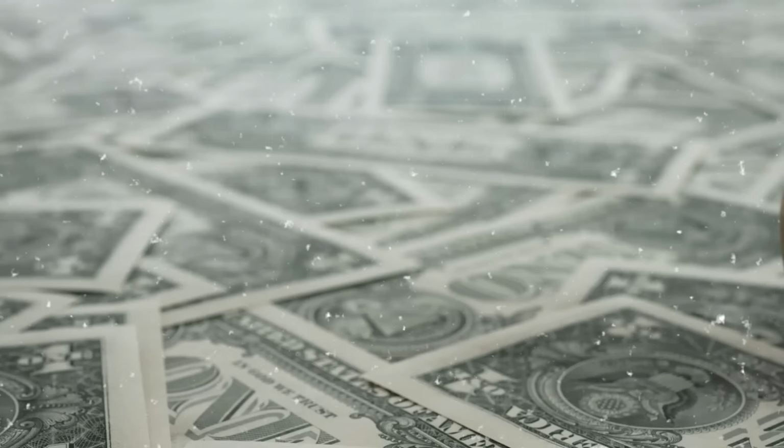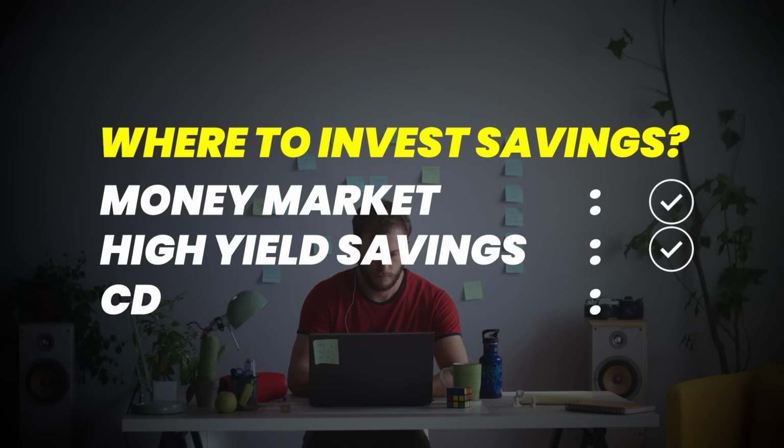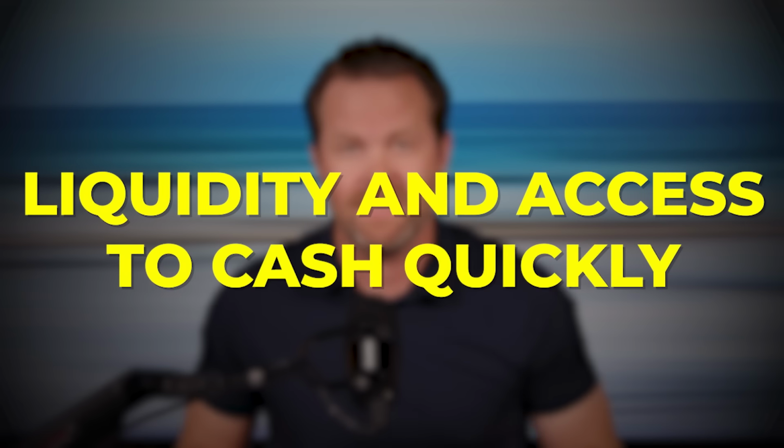Now, a lot of people stress out and put too much emphasis on getting interest on their emergency savings. Yes, put it in a money market fund or a high yield savings account, but do not get a CD. Those are not liquid. There are penalties when you pull money out from a CD. Remember, the purpose of this is to get liquidity and access to cash quickly.